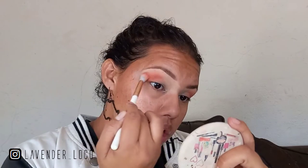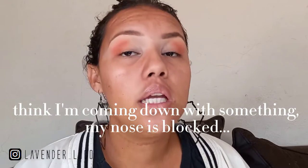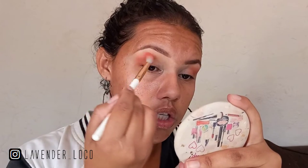Let me not choke the brush. Anyway, guys, okay, I'm taking it upwards. I continue blending, and voila, because we want to look put together, okay? We do not want harsh lines.